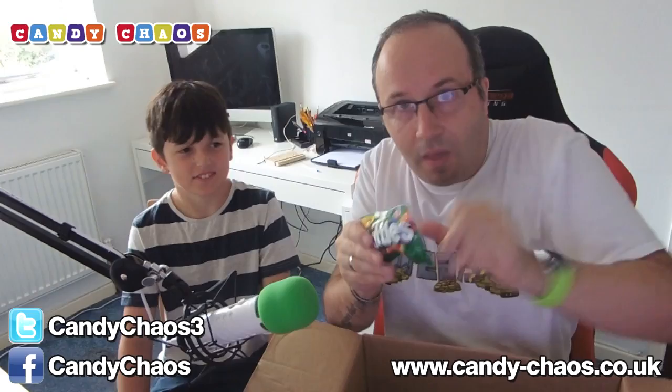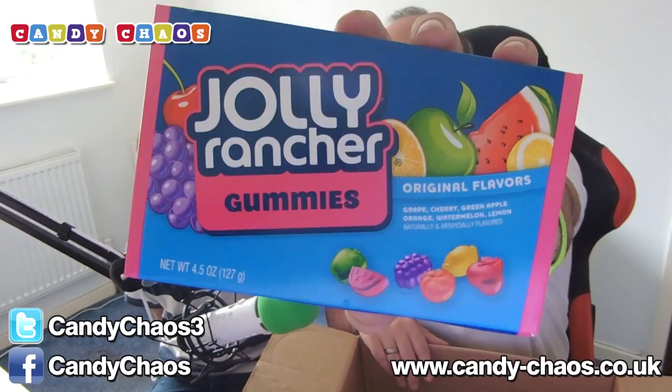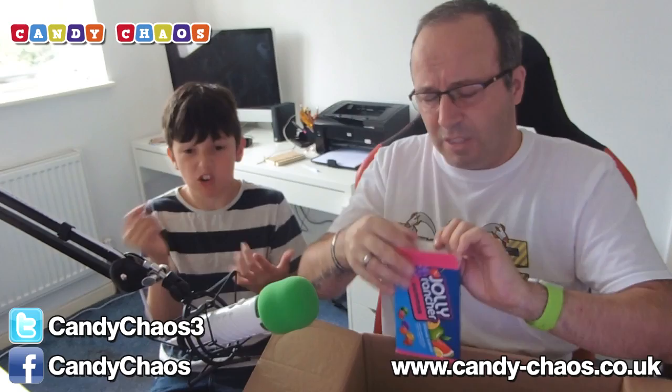Orchard flavoured Skittles. Who does that? Look, the packet is that way up and then it's that way up. Weird. Jolly Rancher gummies. I guess these are going to be similar to the ones we tried at the beginning, aren't they? We have grape, cherry, green apple, orange, watermelon and lemon flavour. You want to try cherry? Okay, let's see what we get. Let's open them up. They actually look like the fruits that they are, which is good. I'm going to have this watermelon one. Tastes like watermelon. There you go then. Watermelon, apple, job done.